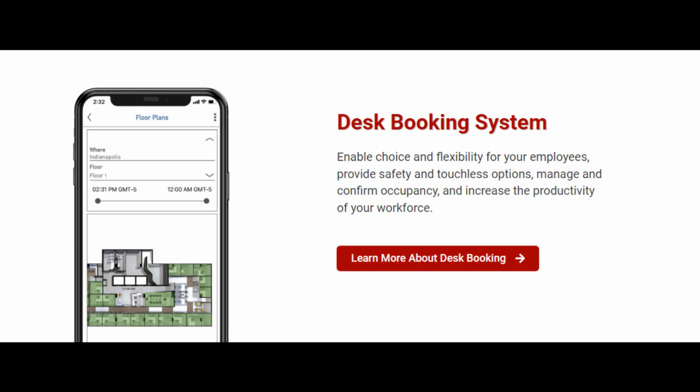Yeah, and again, I love this idea because I've worked in offices. I mean, obviously, we're probably both thinking of offices, but again, it doesn't have to be an office.